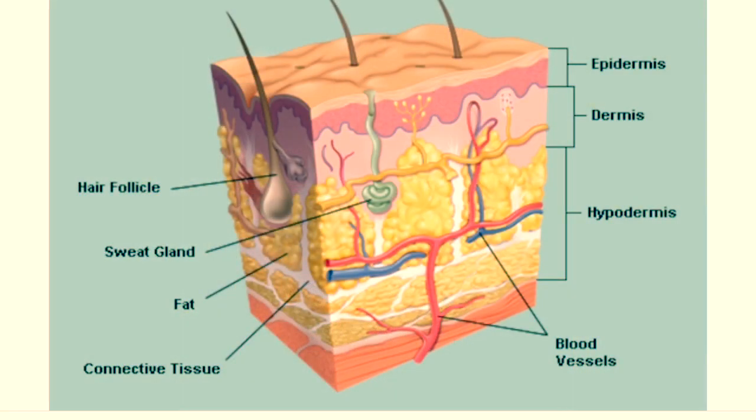For the next few minutes, we are going to be talking about the layers of the skin and the anatomy of the skin. In this picture, you can see the anatomy of the skin, which includes the hair follicle, sweat gland, and the other two aren't exactly listed in this picture. And we're also going to be talking about the layers, which is the epidermis, dermis, and hypodermis. And the epidermis has more layers.